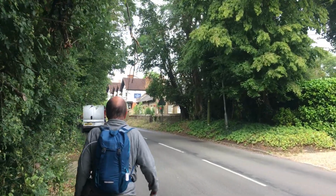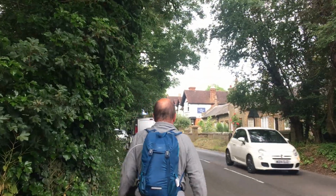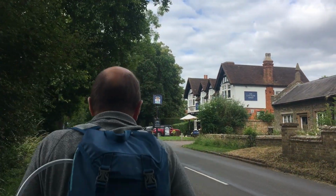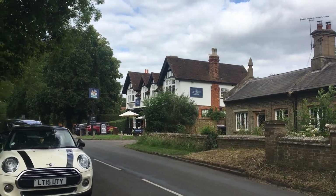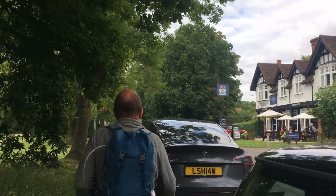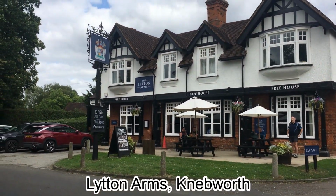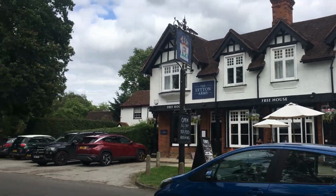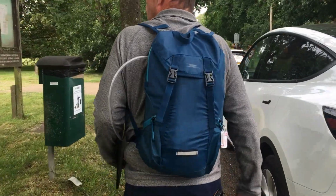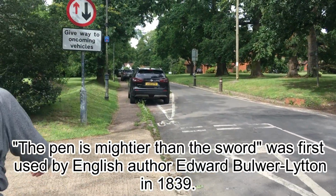Last pub of the day. Yep. We're using the short route to finish, so this is our last pub of the day. This is the Lytton Arms, named after the Lytton family, who owned the Knebworth estate. And if you've ever heard the phrase that the pen is mightier than the sword, that was one of the Lyttons who coined that, believe it or not. Right.